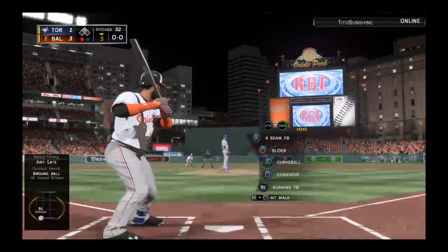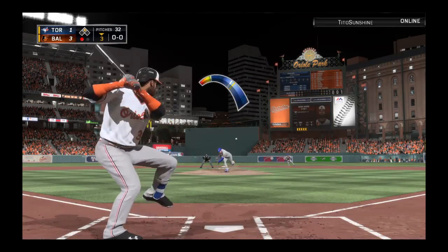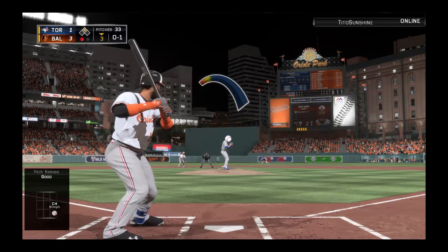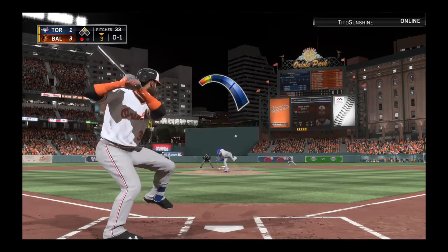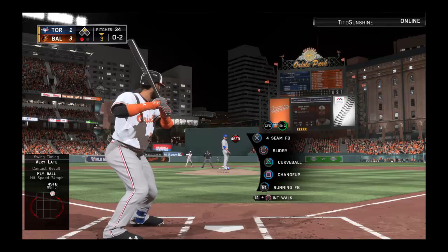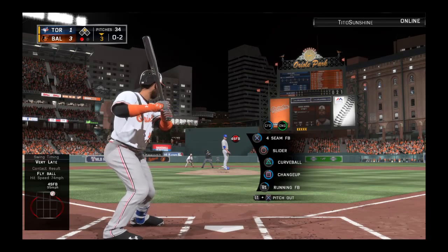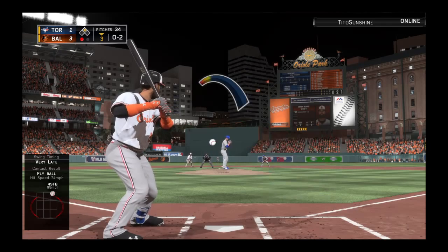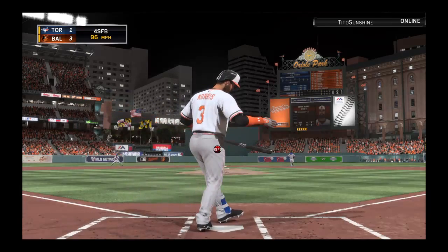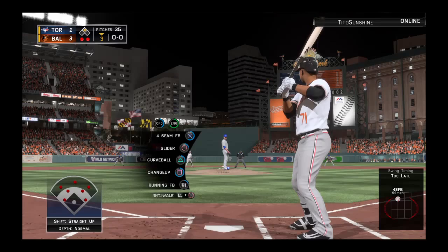Derek Norris stands in. He's 0 for 1 after grounding out. First delivery to him on the way. Drops in a strike to start the at-bat. 0-1. And it's quickly 0-2. 1 out and a runner on second base. And a fastball swung on and missed as he just reared back there. 2 away.